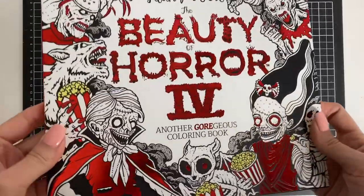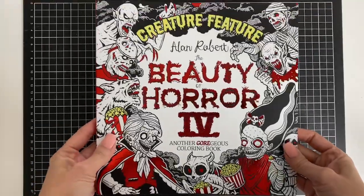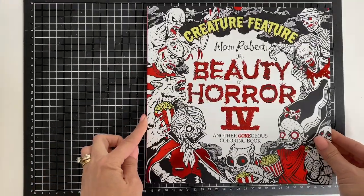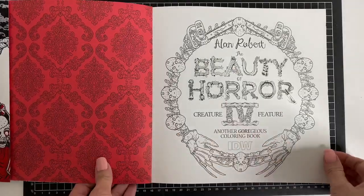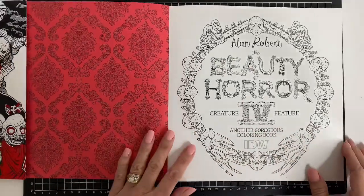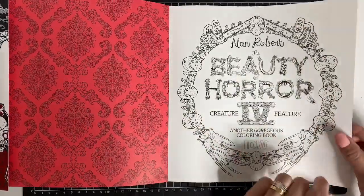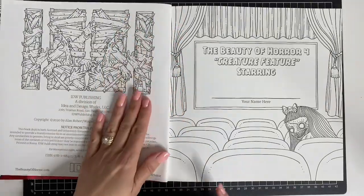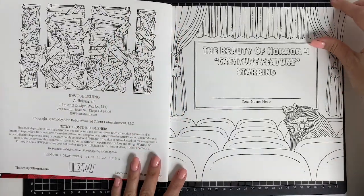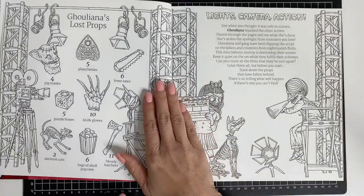I absolutely love this rich red foiling that Alan uses on the covers of his books. It's just so pretty. I know pretty is a bit of a contradiction for a horror book, but it really is pretty. So again, we have hidden objects to find and discover.